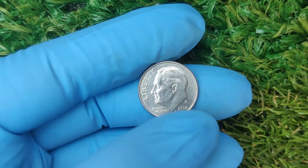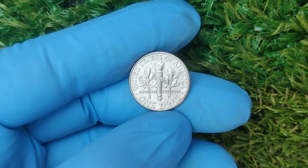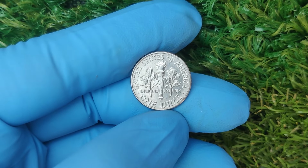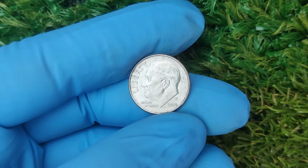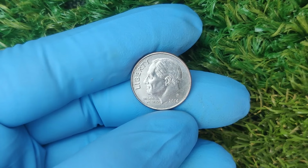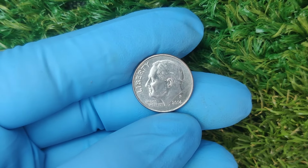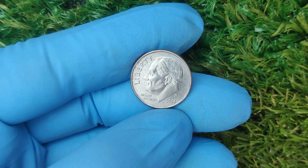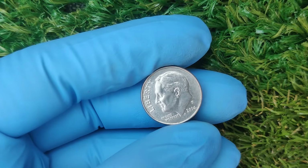A 2014 P dime in pristine condition, graded at the highest levels, could fetch a premium price. Coins are graded on a scale from 1 to 70, with 70 being perfect. The higher the grade, the more valuable the coin can become. So, if you come across a 2014 P dime that has been preserved in exceptional condition, you might just have a treasure on your hands.